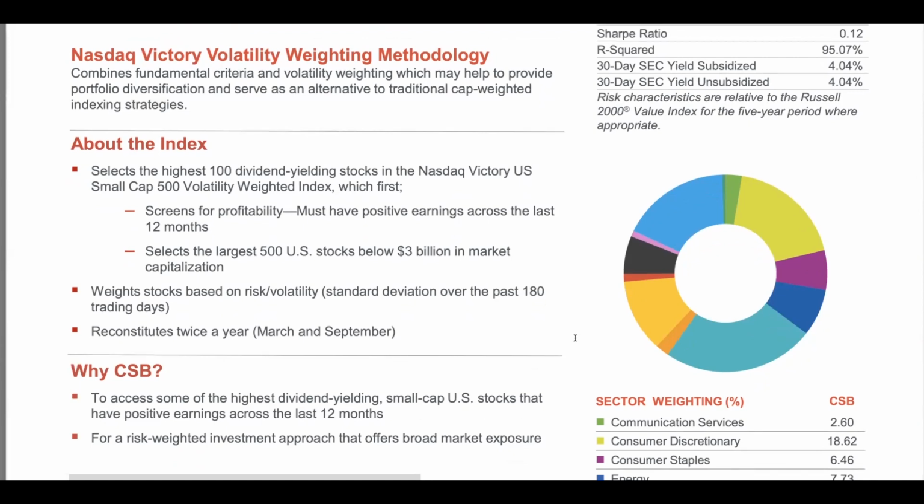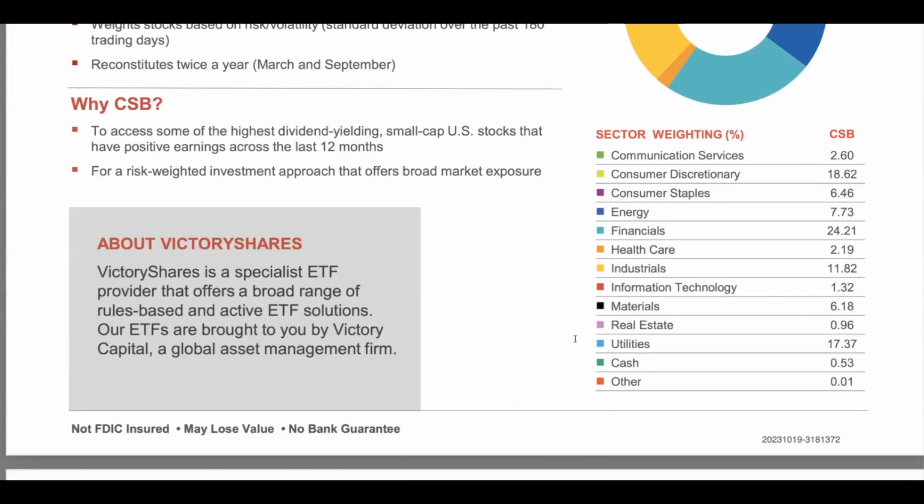All right, so looking at this fact sheet, you can see that the sector weightings is quite diverse. It has exposure to most of the sectors, if not all of them. There are concentrations in consumer discretionary, financials, industrials, and utilities, which gives you the stability that you are looking for and also the higher yields.